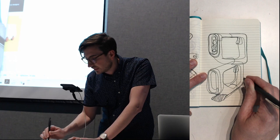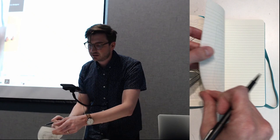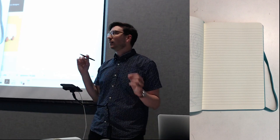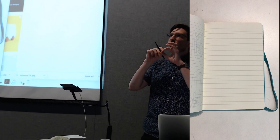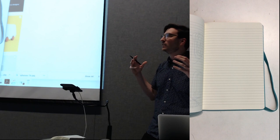And the other thing that's really great about continuous line sketching is that when you're designing a product, you're oftentimes trying to find relationships between details of your object. And what continuous line can do is it can actually physically draw those relationships between those things. So you can sort of start to find those hidden relationships within an object.